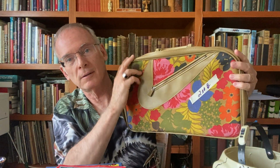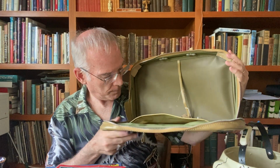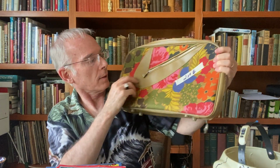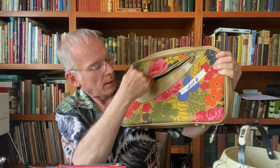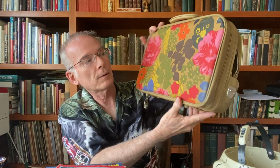Then the final thing is this little travel luggage, made in Japan. Just a cute little thing. It's got a little pocket on this side that's like the Nike check mark, but it's not Nike. It's just how it is. But I just thought it was awesome. And people buy those, so that will do well down at the Pink Elephant.